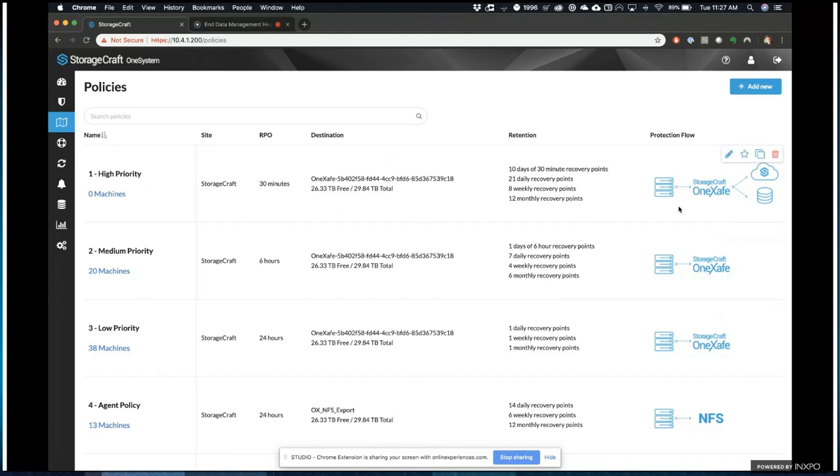Here's also an icon so you can see what my local and offsite protection scheme is. These first three are all going to a OneSafe cluster, and this is the converged deployment model where the data protection services are running on the cluster, and there's a direct API call from VMware to the cluster. It doesn't go over NFS or SMB. It goes directly to the storage services running on the cluster. My highest priority policy is actually replicating to two places. It's replicating into StorageCraft's cloud, but it's also replicating to another OneSafe or third-party storage, depending upon how you set it up.